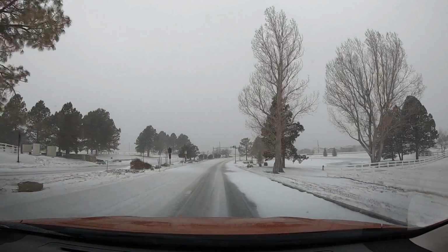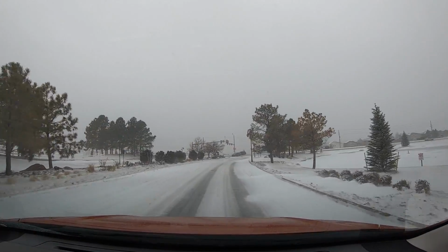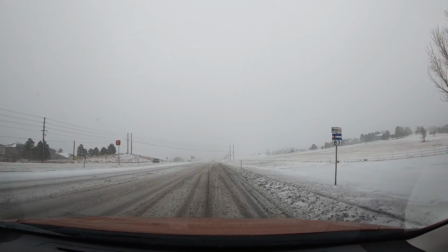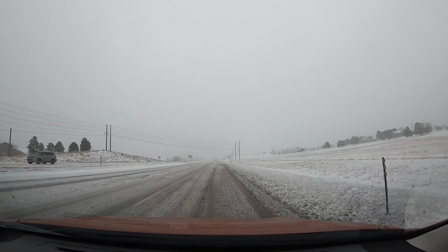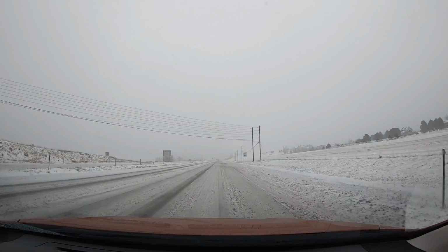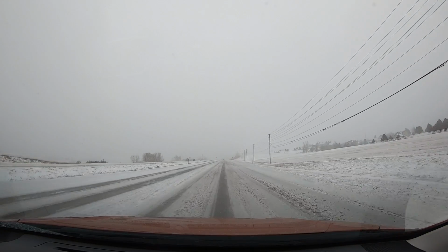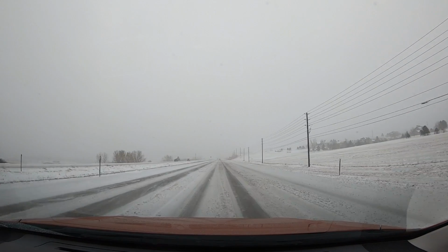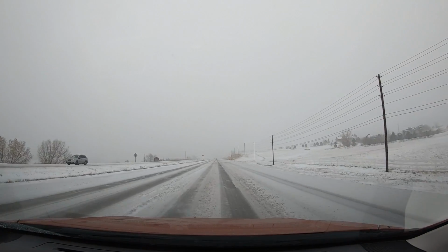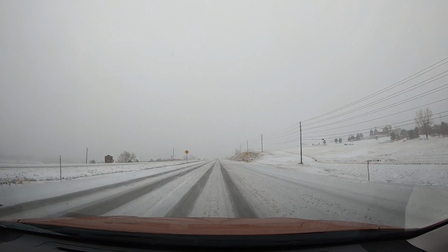This is my third Subaru that I've had. My wife has a Subaru as well. She has the new Ascent. We're not like a Subaru family by any stretch of the imagination. I've had several Jeeps. My other vehicle is a 2015 Ram 2500, and there's a little bit of plowing there, but not bad. And this is about as worse a condition as you can get, because it's kind of that snow on top of ice sort of condition.